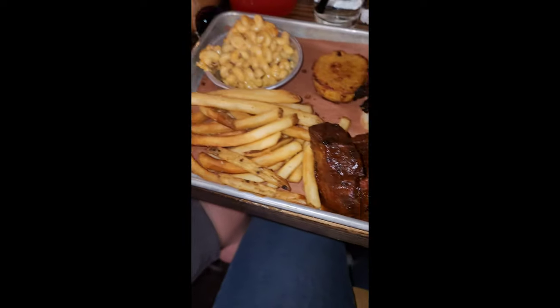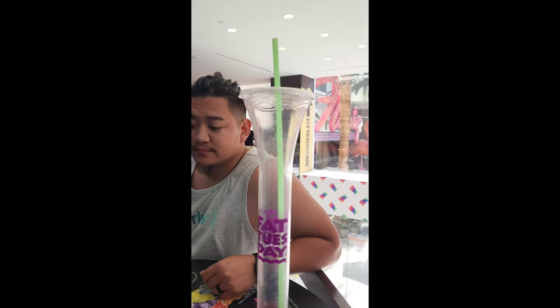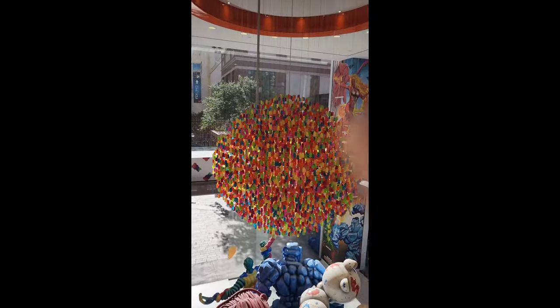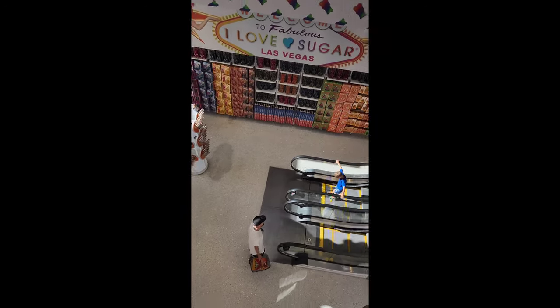Then we found this little candy mini bar. We originally went in there to find something for the girls because, you know, it's a candy shop when you first walk in. So we're like, oh, we'll find something for the girls. We went upstairs and I found a bar. And, you know, the rest is history. Last day in Vegas, gotta do it up. About to get me one of these right here.